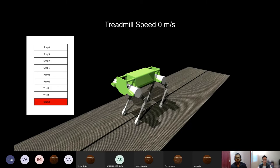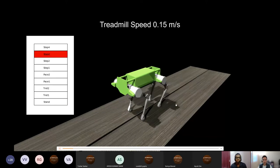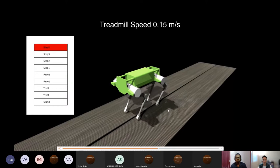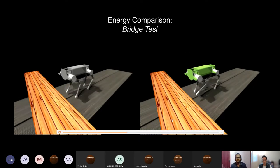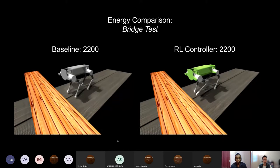More intuitively, you can see there's a table of nine contact primitives, and when the robot stands, it just uses a stand primitive. Then when the robot walks slowly, it will use all kinds of different primitives, like step, pace, trot, any kind to stay balanced. It's not necessarily following one specific pattern, but uses all different kinds of contact primitives. Okay, anyway, if the robot runs fast, most likely we're just using this trotting gait. This trotting gait you see applied for most of the robots, most of the quadrupeds.